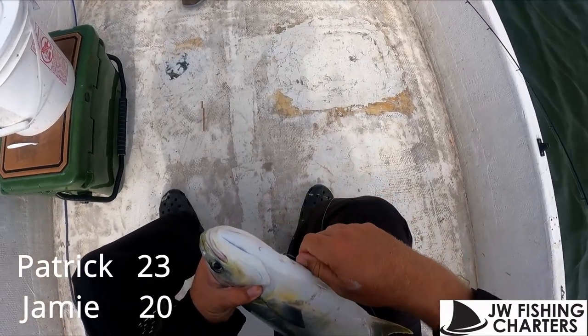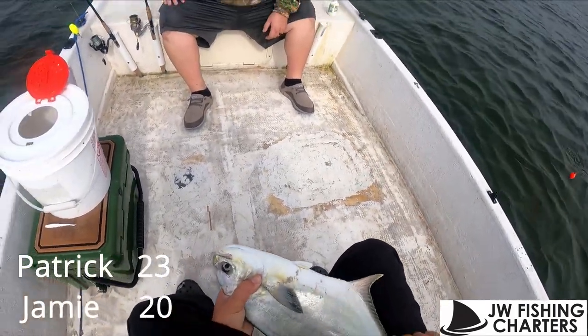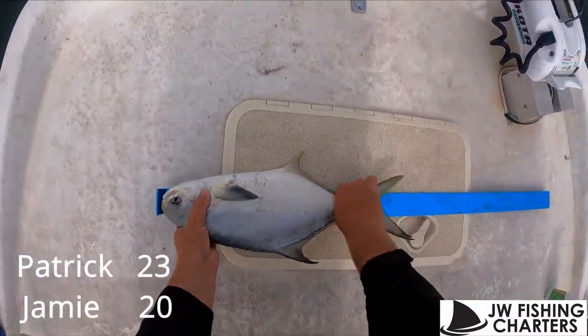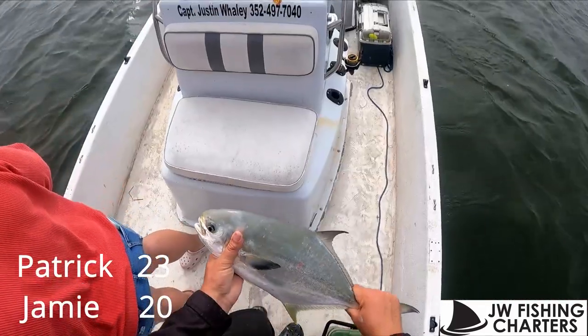Permit. Sit still. Do I get like one? No. I hooked them. Yeah, I know. You can't cheat. I just let you reel them in. Ran on one. That is a 17 and a half. That's a big pompano.